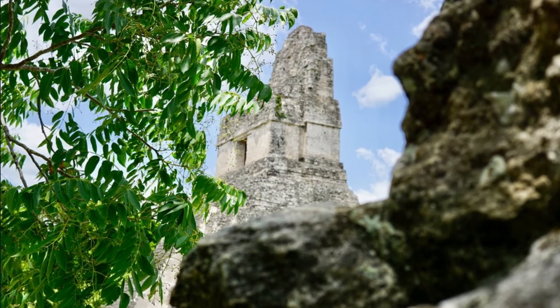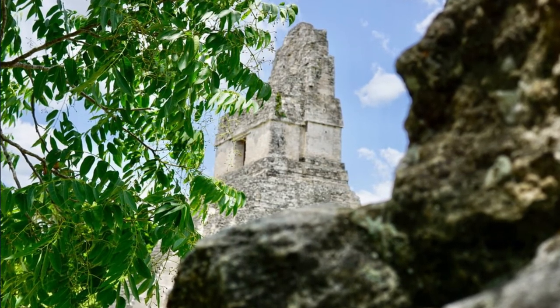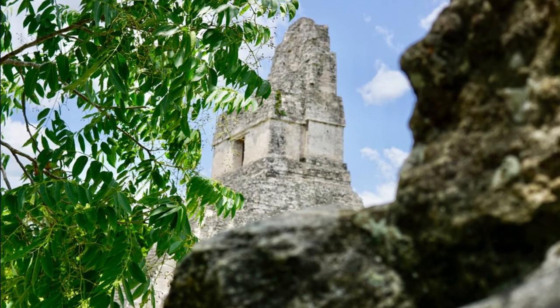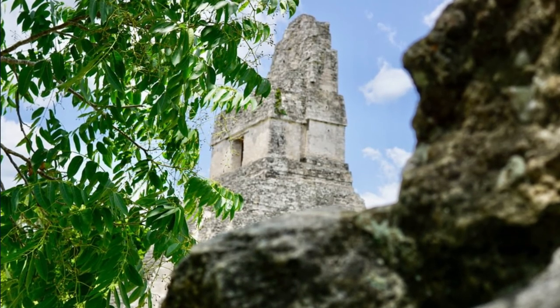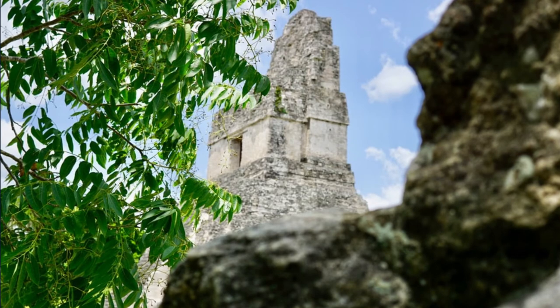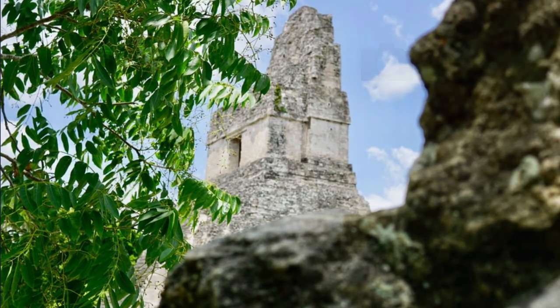Researchers believe that the man buried inside of the temple is no other than King Hasuokan Kawila I. The king ruled from 682 AD to 734 AD. He also had a nickname, which was Ach Kakao, meaning Lord Chocolate.